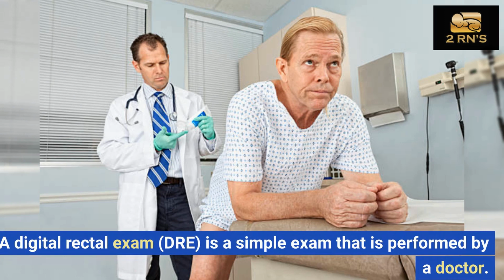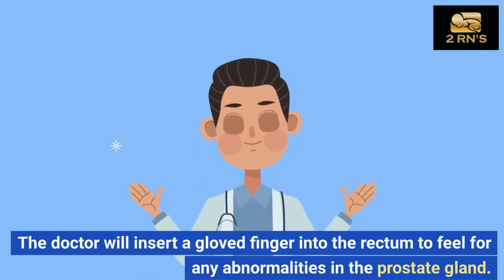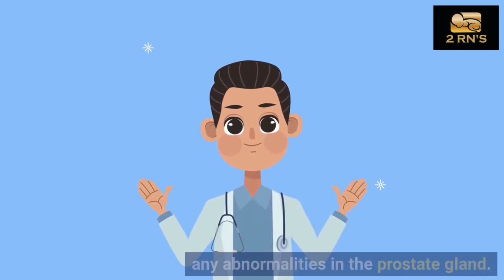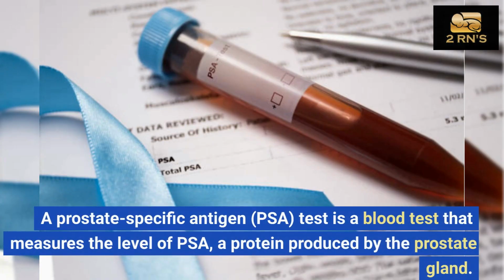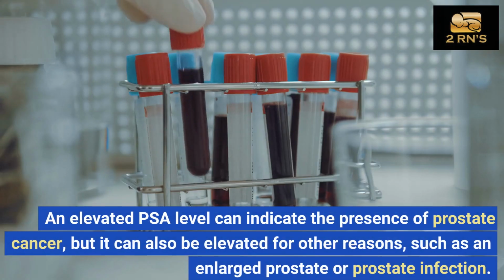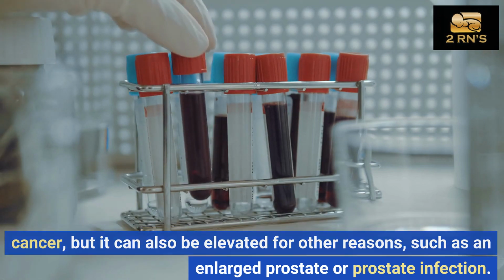A digital rectal exam, DRE, is a simple exam that is performed by a doctor. The doctor will insert a gloved finger into the rectum to feel for any abnormalities in the prostate gland. A prostate-specific antigen, PSA, test is a blood test that measures the level of PSA, a protein produced by the prostate gland. An elevated PSA level can indicate the presence of prostate cancer, but it can also be elevated for other reasons, such as an enlarged prostate or prostate infection.